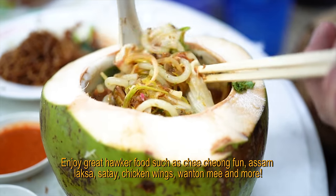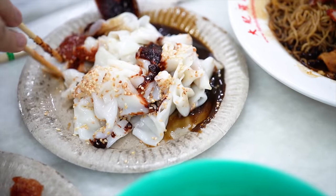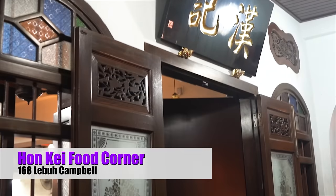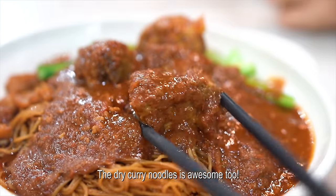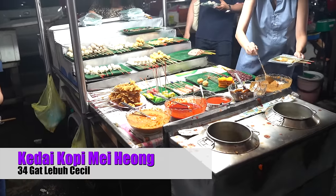As you can see, we had lots of good food, but my favourite was the Penang Chee Cheong Fun, drizzled with lots of prawn paste and chilli sauce. Hong Kei Food Corner serves one of the best pork noodles that you can get in Penang. Mei Hiang Coffee Shop is another place where you can get lots of good food at night.